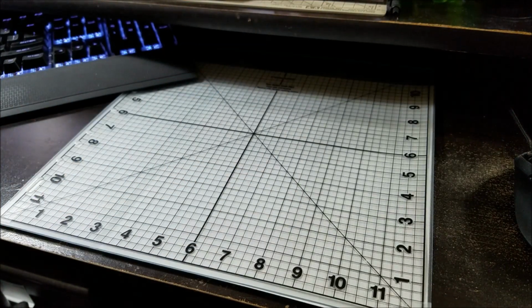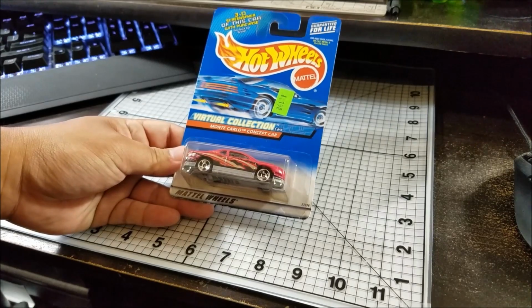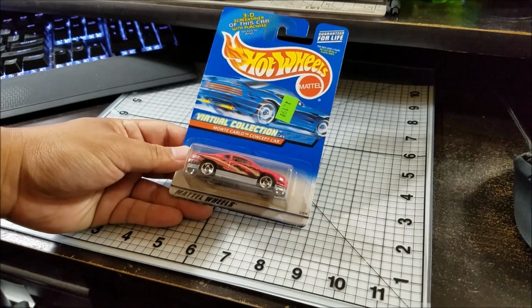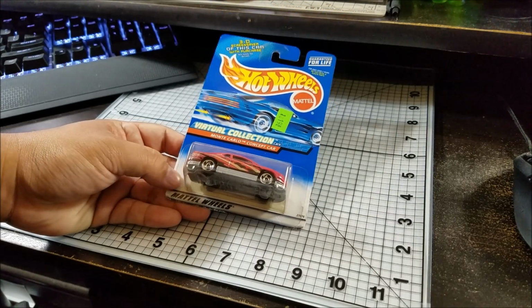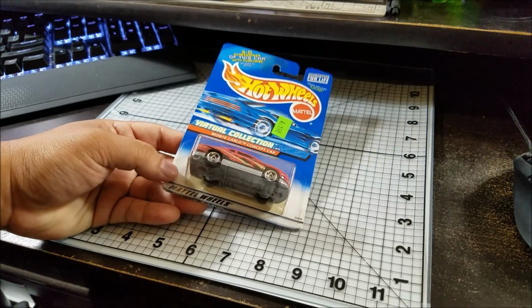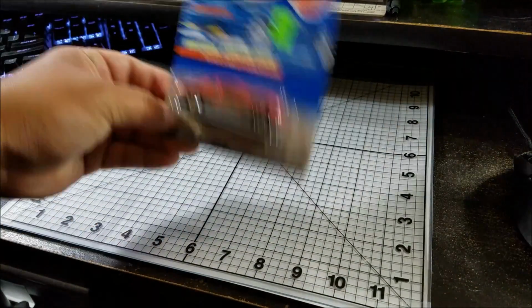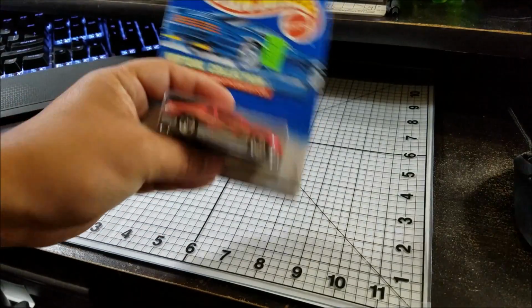moving on to the more interesting stuff. This is a Monte Carlo concept car. I picked it out for $1, didn't pay $1.19. It was in the dollar bin, so I picked it up from the collector. Yeah, it's all metal. That's one of the reasons why I picked it out, because it's very heavy.